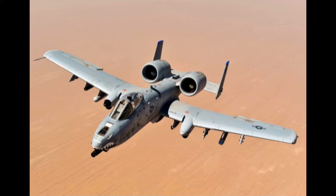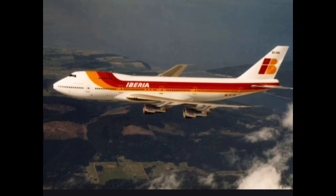I will mainly be talking about American and Soviet military aircraft because they're the most known, advanced, and sexy aircraft from the past and today. So what aircraft were introduced in the 1970s? Well, jet airliners had just been introduced.